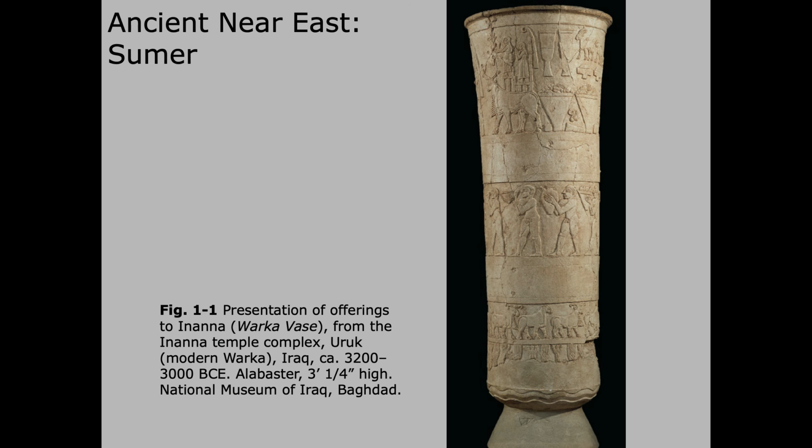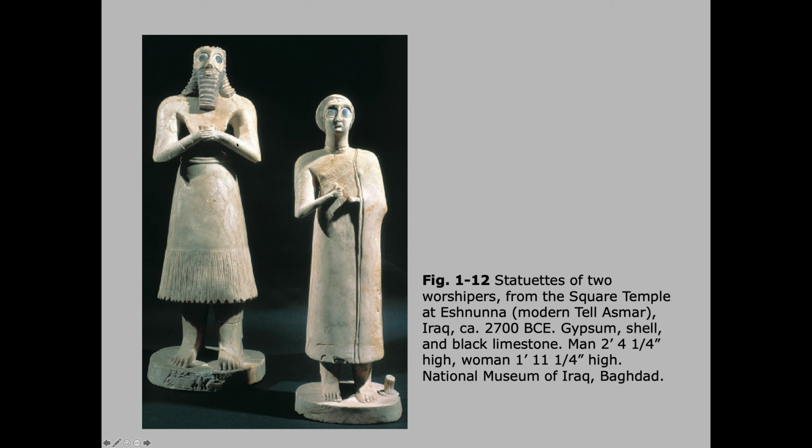All right, so now we're moving on to a second type of artwork, still from Sumeria, and this is from Eshnunna. So this is the modern Tell Asmar, again in Iraq, and this is from about 2700 BCE, and these are statuettes of worshippers. So these were found in a group. There were 12 of them, and they vary in height. And here you can see the man is a little bit taller, 2 feet 4 inches, and she's about 2 feet tall.